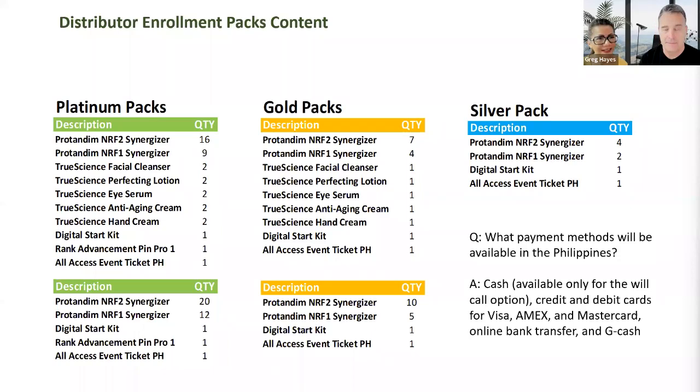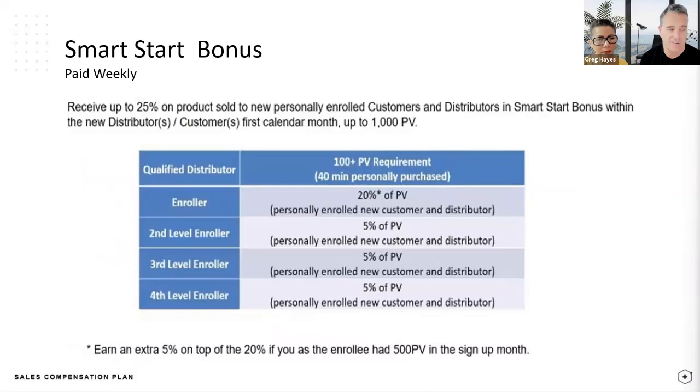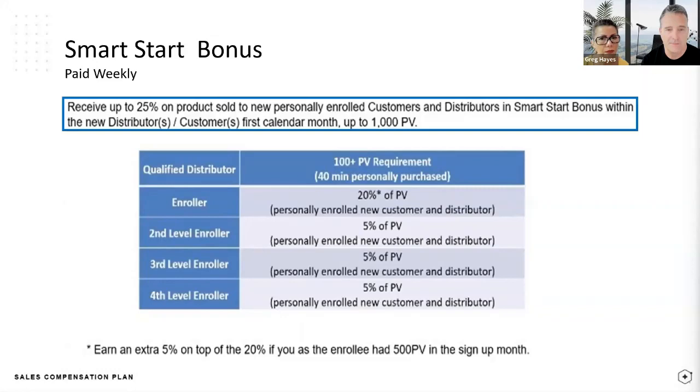Let's get started with the first bonus, the Smart Start bonus. The Smart Start bonus is something you get when you enroll a customer or a distributor, and we're really going to be talking mostly about distributors here, not about preferred customers. In your Smart Start bonus, you will receive up to 25% on the product sold to new personally enrolled customers and distributors.